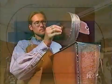When Modern Masters continues, assembling the pieces of Christopher's unique steel clock. Modern Masters returns in a moment.